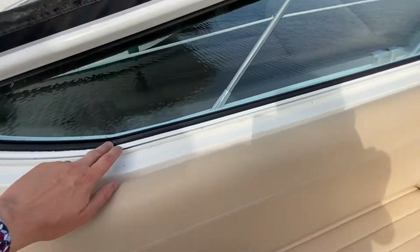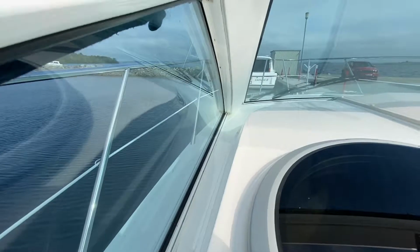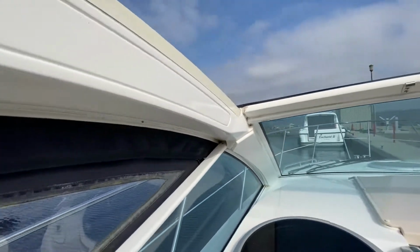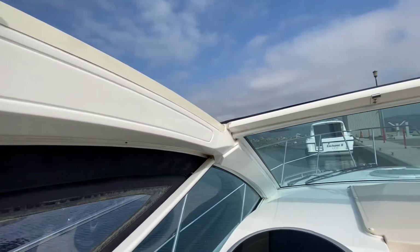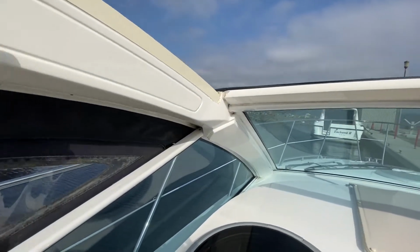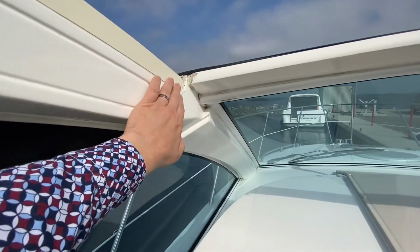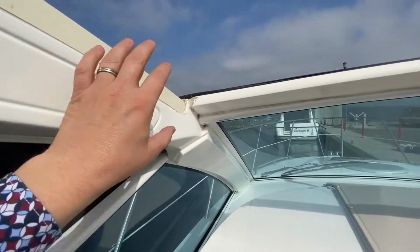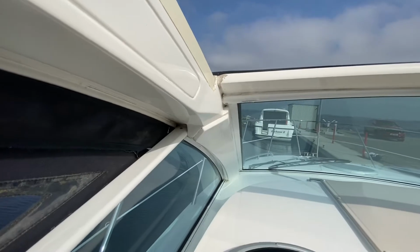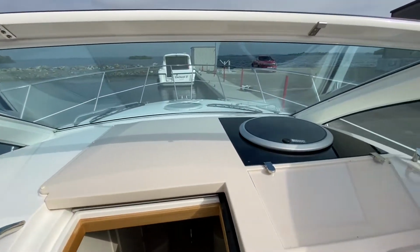All the window seals and stuff are all in good condition, nice and dry as well. There's no evidence of water pooling or anything. The fact that this boat has that over cover that goes over the top of the fabric sliding roof means that there should be no water coming in here either. Some of these Sealines, you do get a wee trickle of water coming down in there, but because you've got that over cover on this one, that stops all that. So everything looks really nice and clean and tidy up here.